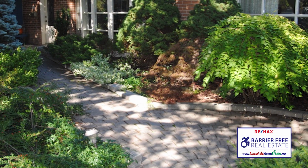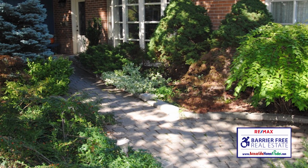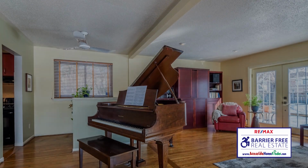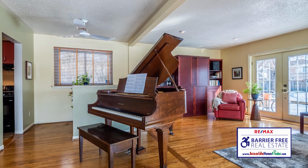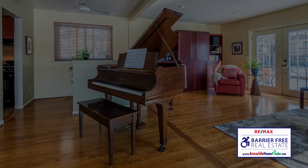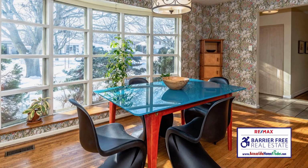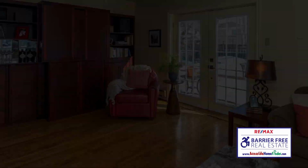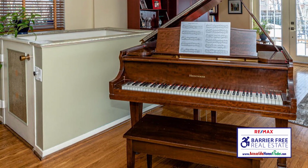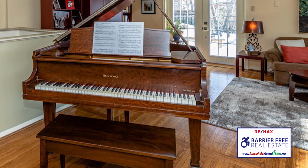The front landscape ramp welcomes everyone, regardless of age or mobility, to the front entrance door. Once inside, you will immediately appreciate the grand piano-sized great room, with hardwood floors, 2 big bright bay windows, dining area, living room, elevator shaft to the lower level, and of course, the ideal location for your grand piano.